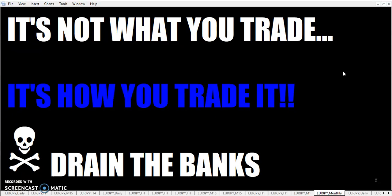Feel free to ask questions and send suggestions. And if there's something you want me to dive into, but for the most part on these, it's real simple. These are all horizontal line crosses. So I like to talk about what's going on in your head to help you become a better trader. Because as you all know, it's not what you trade, it's how you trade it.